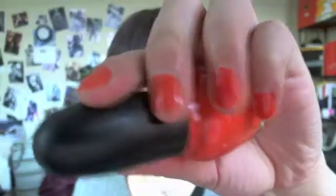Just quickly, this one is more of a cream kind of orange color. It's more of a coral orange, but on the orange side, so it's a coral with more orange in it. It's really bright, it's cream finished, and this is, like I said, just one coat, and this is in Paisley Attention to Me.